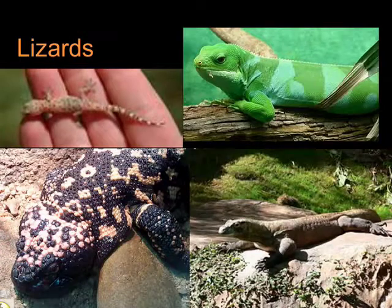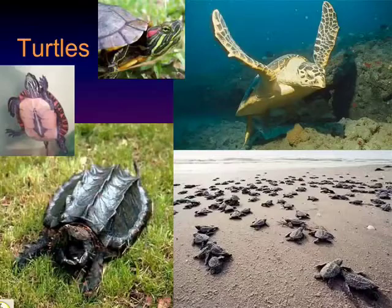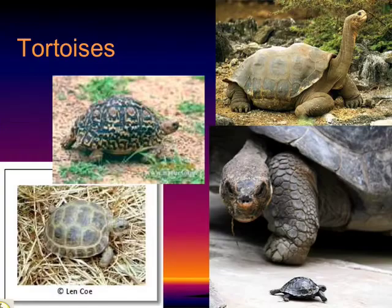Here we just have a variety of lizards, snakes, turtles. Up above you have the red-eared slider. Down below you have the snapping turtles and the green sea turtle.